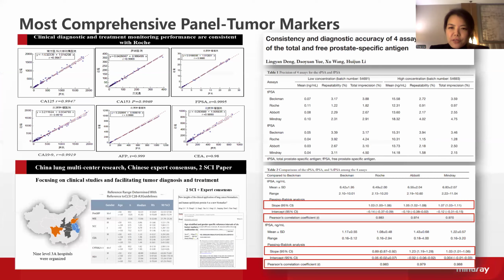During the past few years, we have been focusing on clinical studies. A multi-center study has been done in China. The project lasted over 2 years, and finally, a Chinese expert consensus and 2 scientific papers on lung cancer were published.